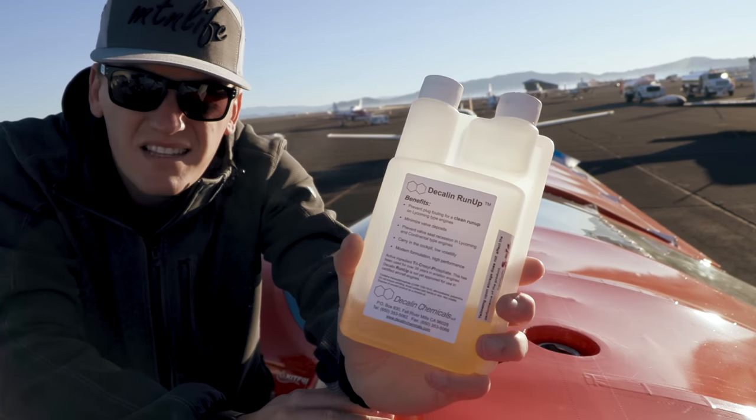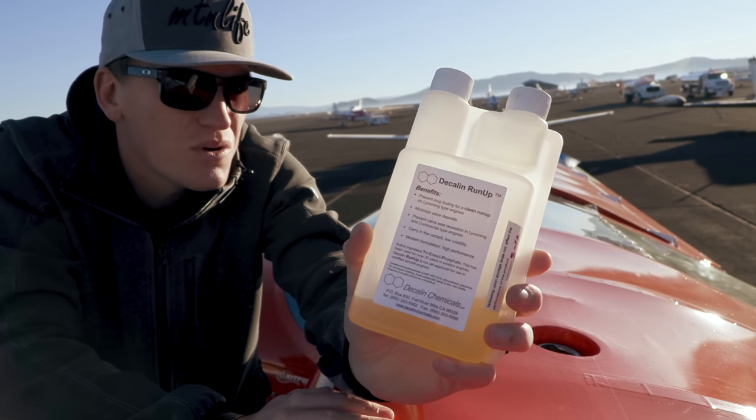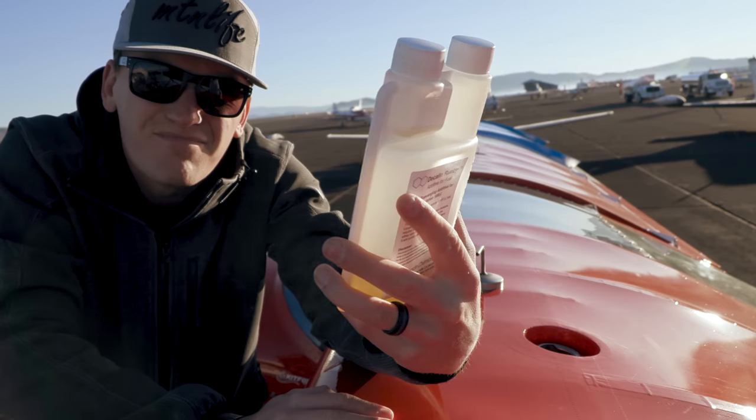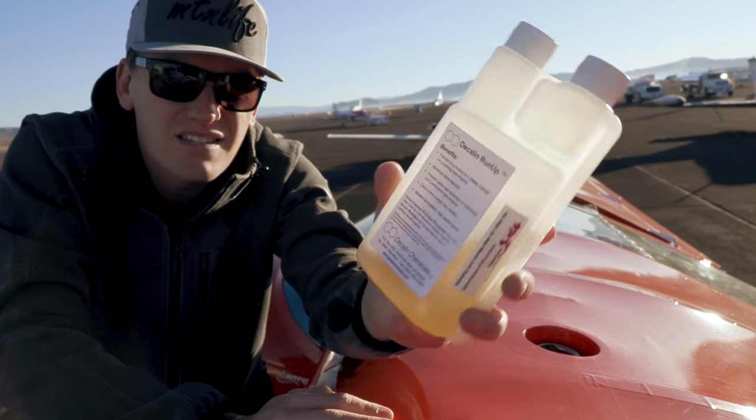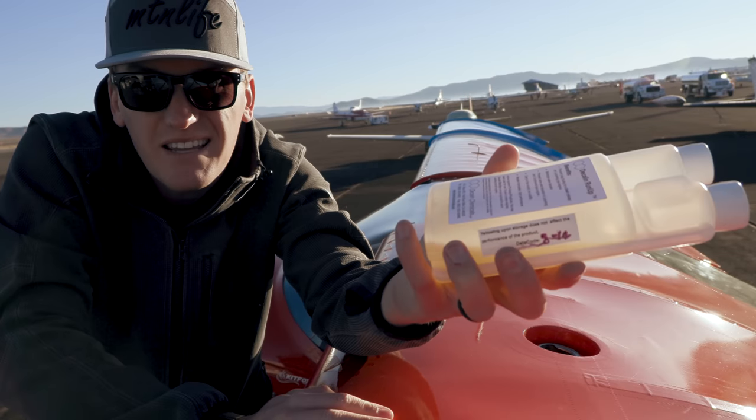This is Decalin. Run it inside the fuel. It's a lead scavenger. You know, the Rotax can burn pretty much anything, but this just helps keep it from building up too much lead in the gearbox and all that.